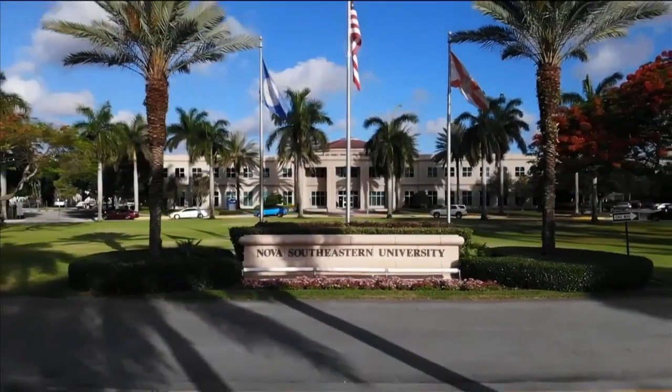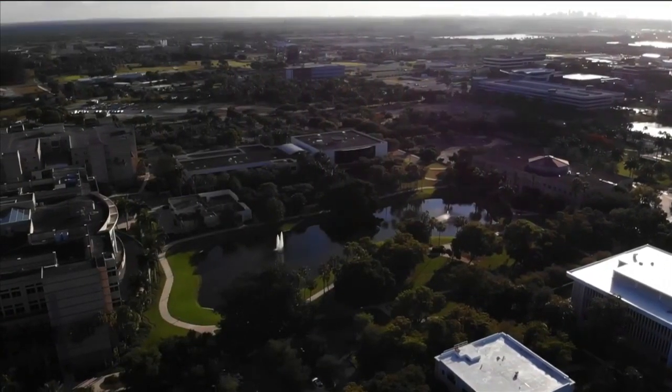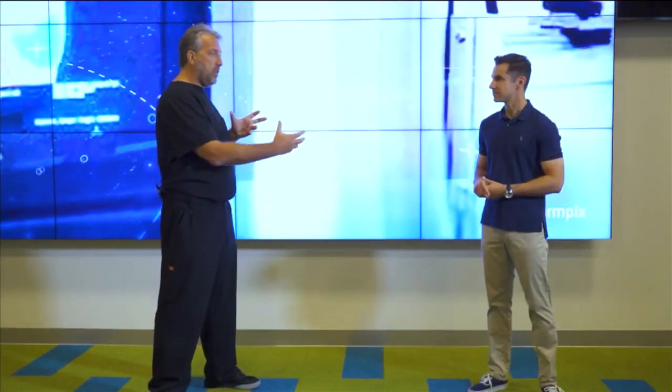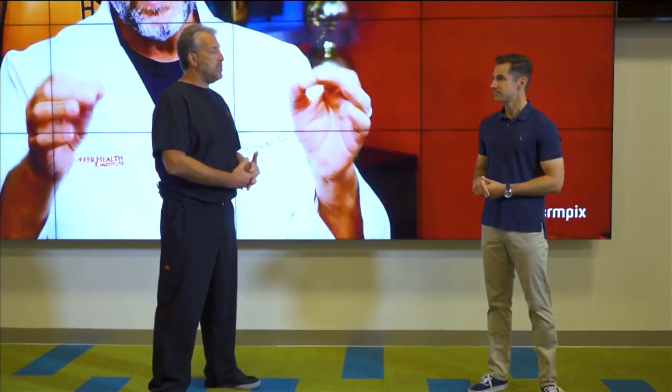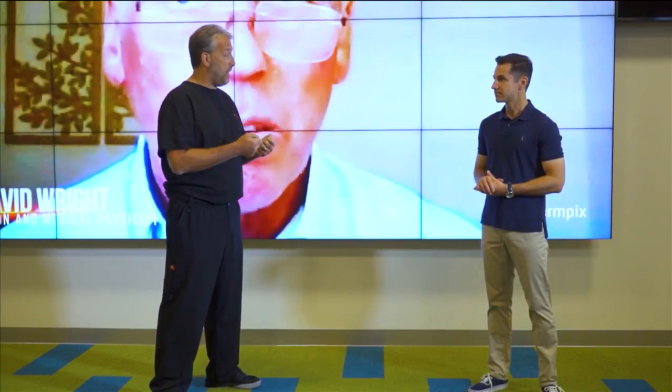If we were able to look outside the windows, you and I showed you earlier, this place has become a city, almost like a city on a bunch of canals, if you will, at Nova Southeastern, where they have two medical schools, so an MD and a DO school. They have nursing schools, they have physical therapy, engineering schools, law schools, all in this surrounding, maybe one of the largest spaces in the country that has this much academic horsepower.